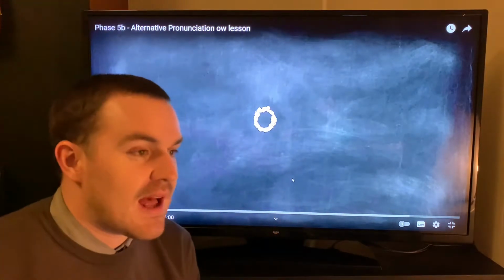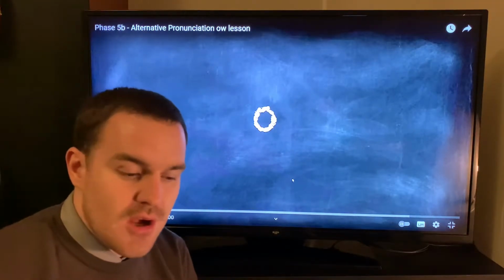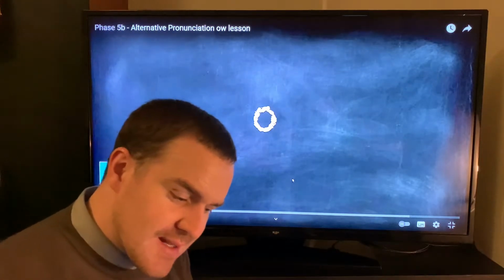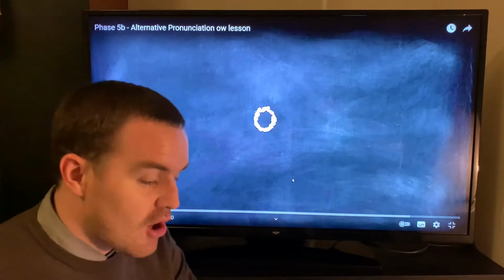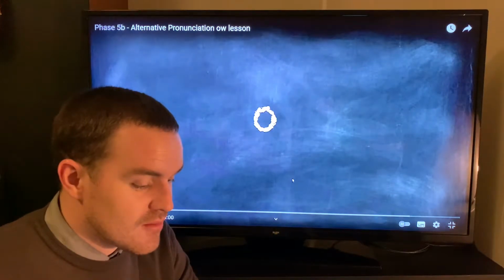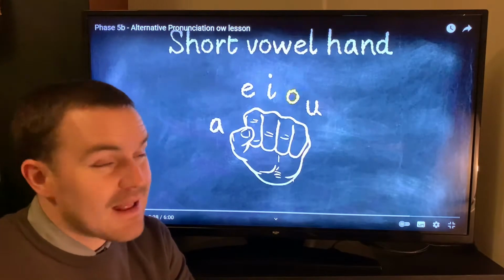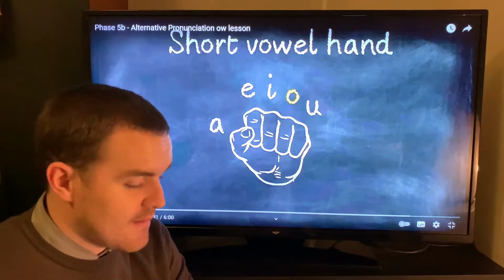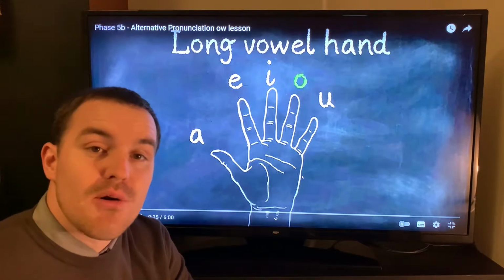We're going to be looking at a little bit of revision of one of our long and short vowel sounds, okay? Hopefully you've played your games on Education City and hopefully you've been doing all your work this week for it. Let's look at our first one. So we're going to be looking at the alternative pronunciation of this vowel. Now remember, we have O, so our letter O can be pronounced as the short vowel O, but it can also be pronounced as a long vowel with the O sound.